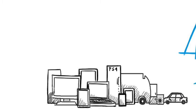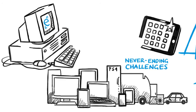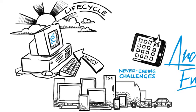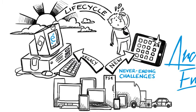As the CIO, CTO, or enterprise architect, you're expected to be ready for continual business and technical change. This could include handling a never-ending set of challenges across your application portfolio, as well as managing the entire technology lifecycle, from sunsetting of legacy technologies that seemingly won't die, to adopting the newest tools to meet the demands of your business, sometimes before your company is really ready for them.